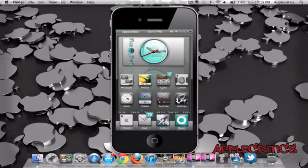Moving on to the next Cydia tweak in this video is Unlock FX. Now with Unlock FX, what you can do is have custom effects once you unlock your device. So when you're using Unlock FX, it's much like Sleep FX, but it's the complete opposite, in which it does 2 completely different things.